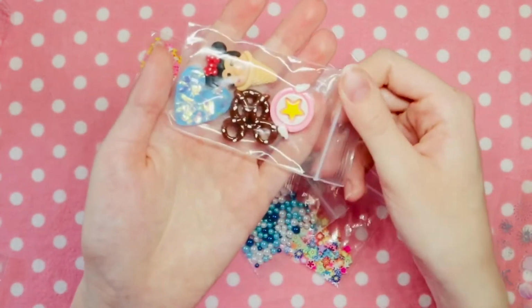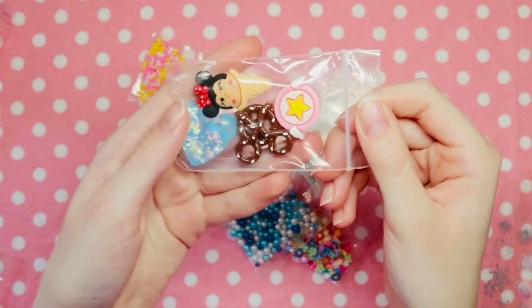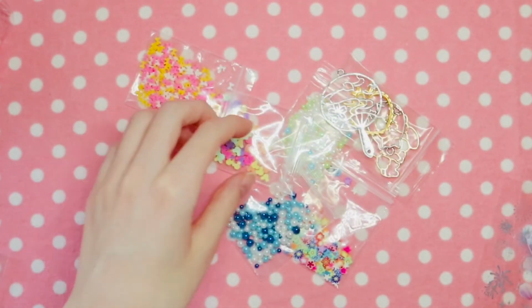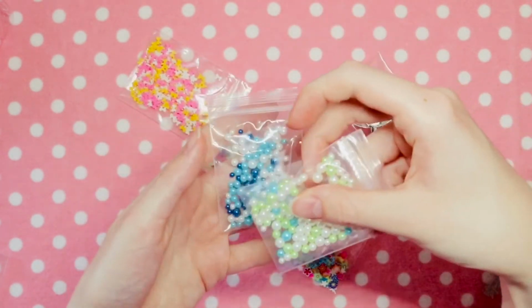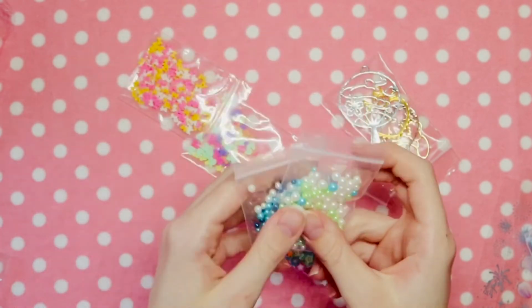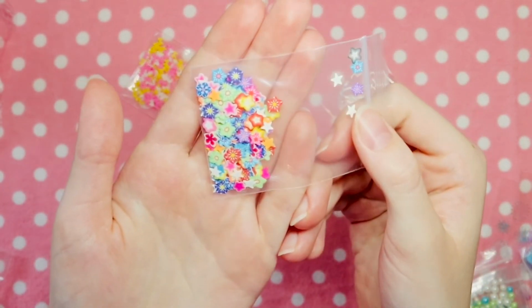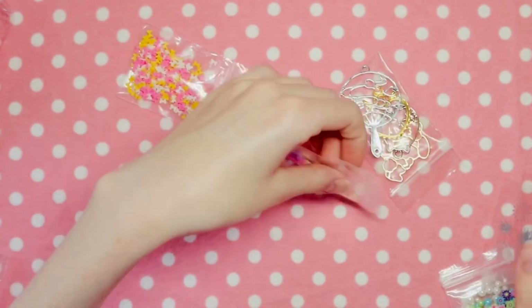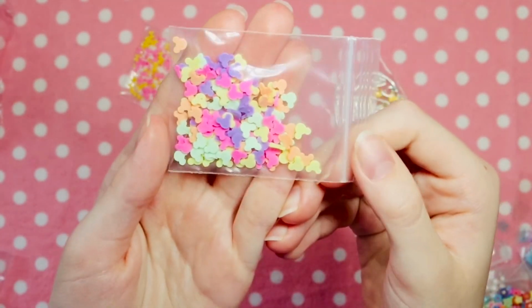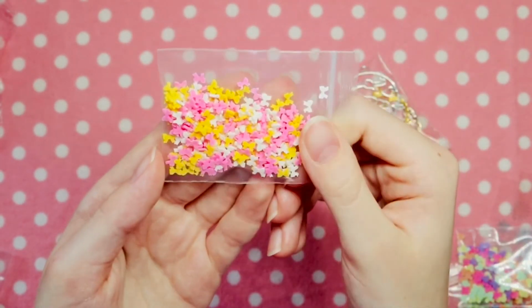They also sent me these 4 plastic pieces. I'm pretty sure that you either put them in slime or on Deco Whip projects. These 2 different colored baggies of pearls. This baggie of crazy colored little stars. This whole bag of pastel Mickey heads. And a bag of yellow, pink, and white bows.